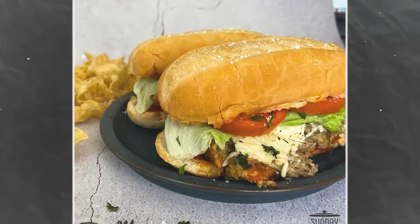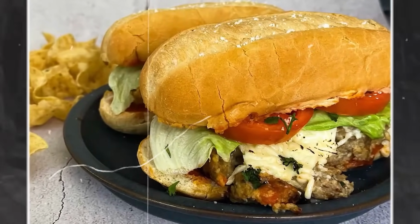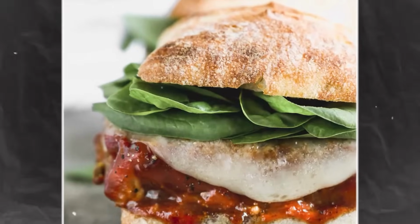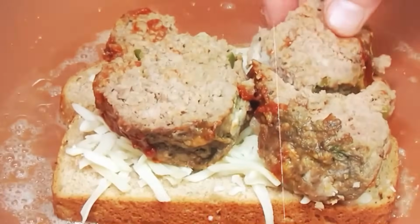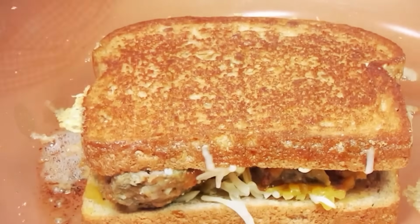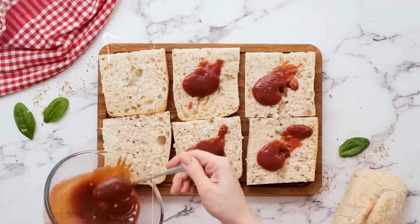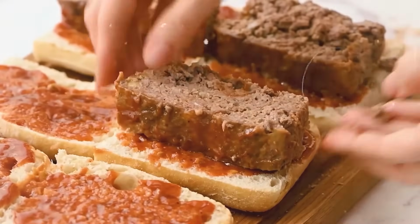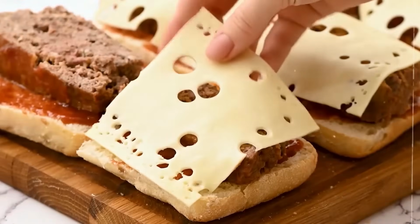This was the working man's bento box. Simple, fast, and satisfying. A thick slab of chilled meatloaf, a good squirt of yellow mustard, and two slices of soft white bread. That's it. No frills, no fuss. And somehow, it tasted even better the next day. The fat in the meatloaf firmed up overnight, the seasonings had time to meld, and the mustard gave it just enough tang to keep things interesting.